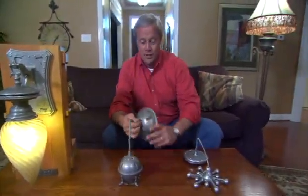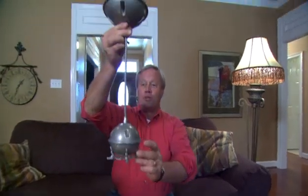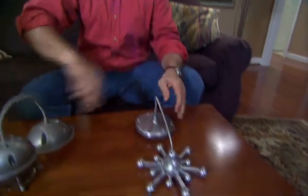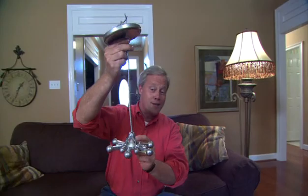Here's some other ones. It's a pendant light, kind of has a different look to it. This one with a halogen light in it. And another pendant light that almost has kind of a futuristic look to it. That may look okay in the right decor.